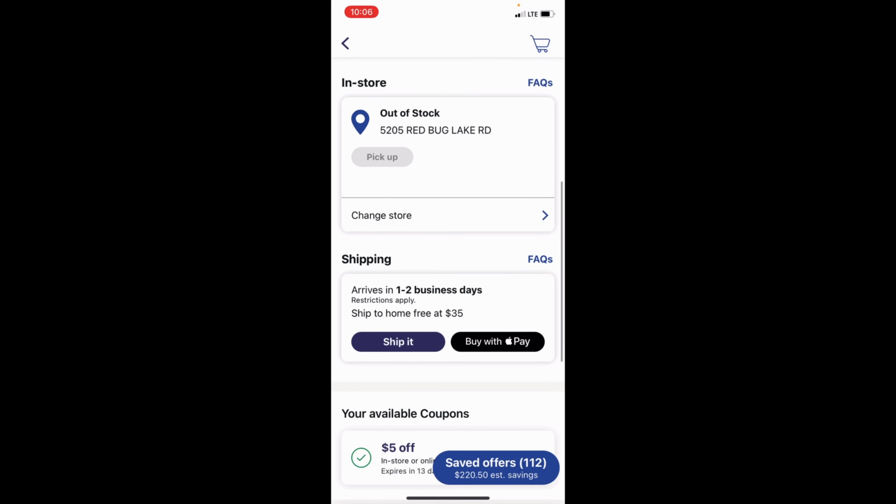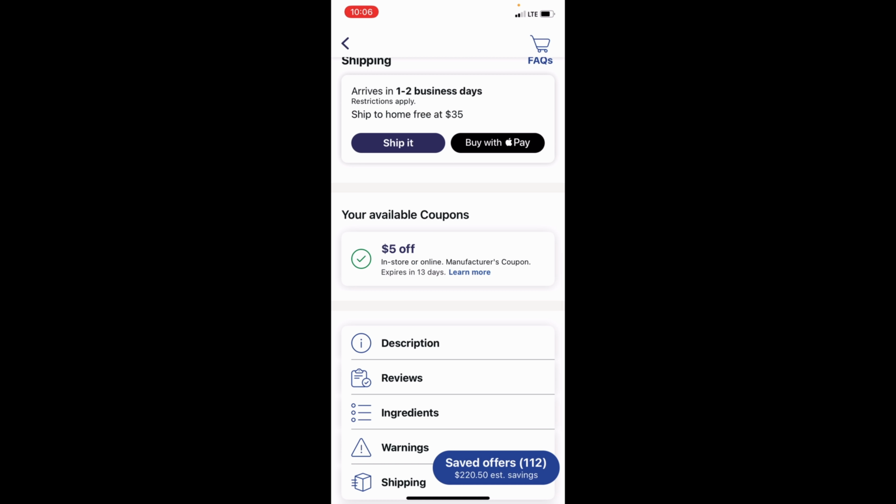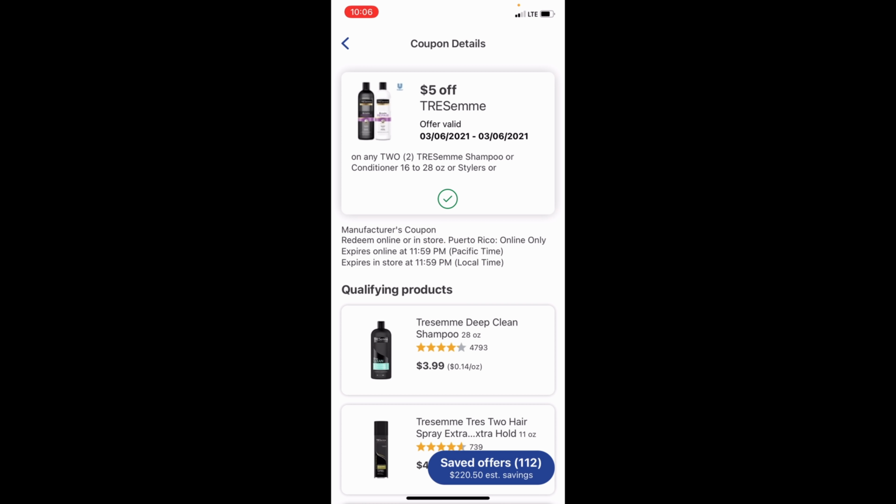Now, when you scroll down, it's gonna let you know if there's any available coupons. Shows here we have a $5 off coupon. Click Learn More. That'll show you exactly what the coupon is. It's $5 off 2. Mine has a check mark already because I've already clipped that and sent it to my card. If you haven't, it'll be a little plus sign, so make sure that you click that and send it to your card.